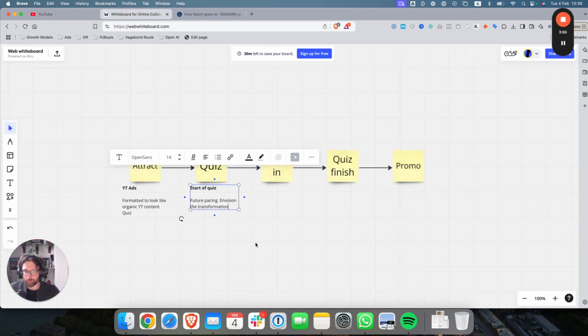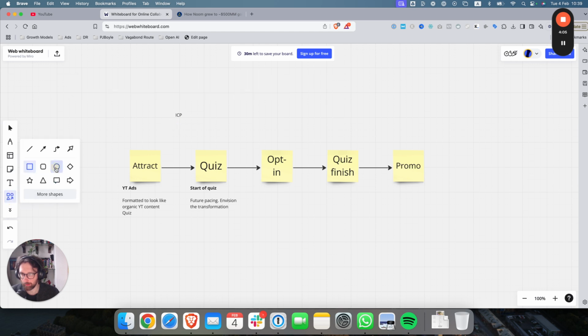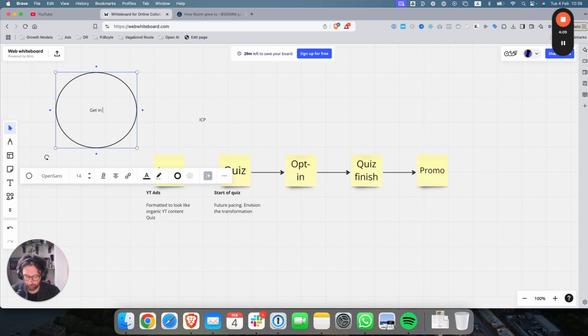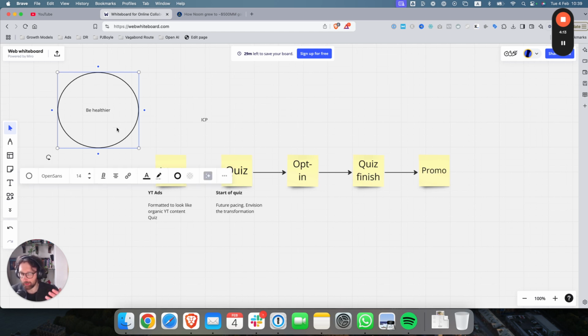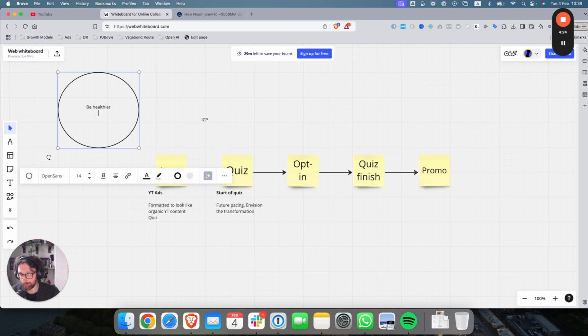And that is kind of important here because the ICP, health and wellness, has massive potential in terms of the reach, right? You've got people who want to get in. I mean, you could just be healthier, right? And then within be healthier, you're going to have lots of different subsections. You could say it's this circle here. You could chop this up however you want. But these subsections could be everything from to be healthier. What does be healthier mean?